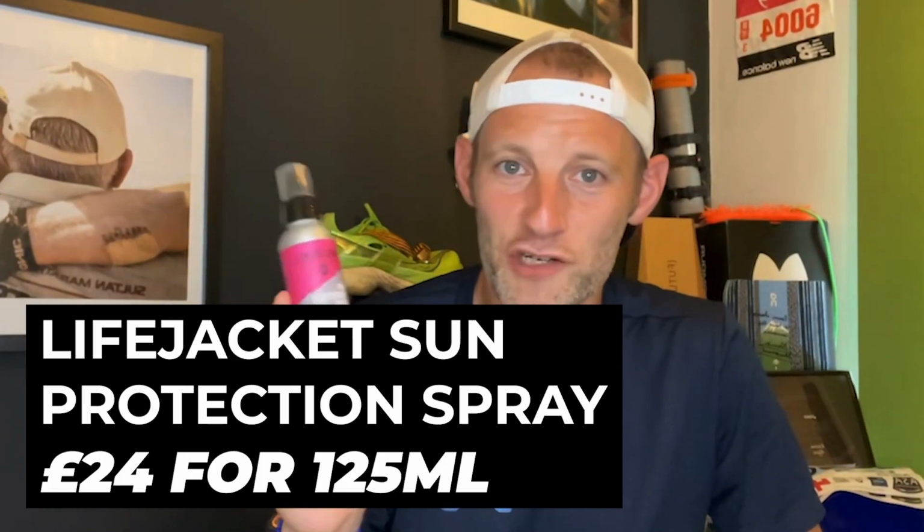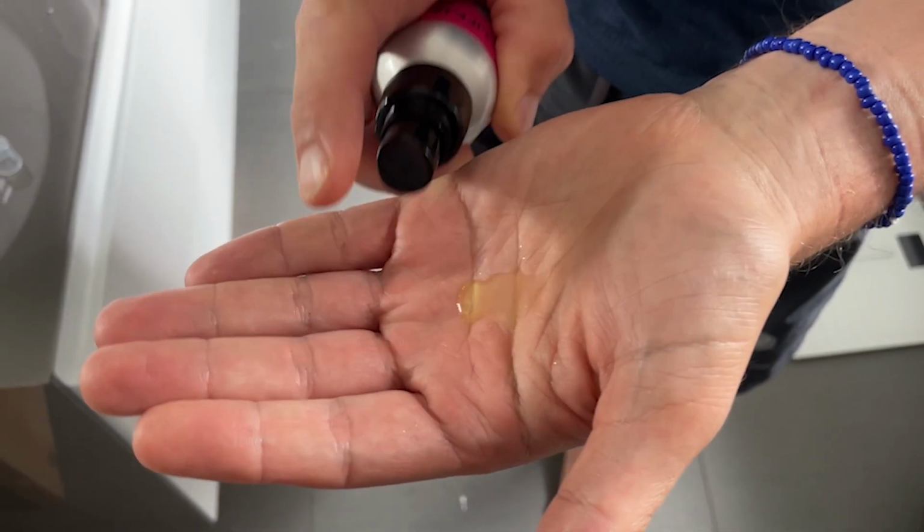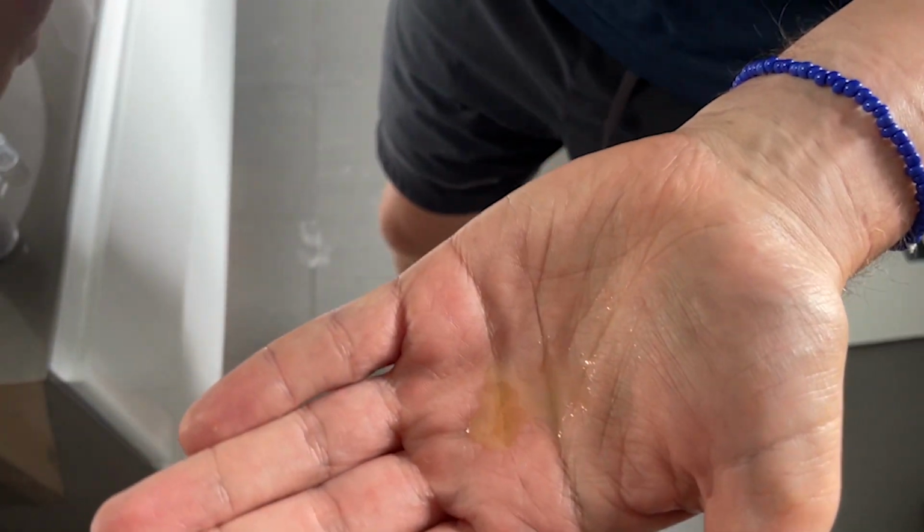Second pick for me is Lifejacket Sun Protection Spray. Now, I've mentioned before that I'm a big fan of the P20 sunscreen for hot sunny runs, mainly because it's an oil-based option that doesn't run into your eyes and sting. Well, this Lifejacket Sun Protection Spray is the closest alternative I've found. I used it recently on the Comrades when I couldn't get the other one. It's also oil-based, so it's really easy to apply. It has the same consistency as P20.